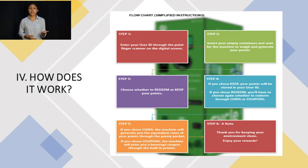If you choose coins, the machine will automatically generate the equivalent coins or cash reward of your containers shown on the digital screen, which you can get from the machine's penny pocket feature. And if you choose coupons, the machine will automatically print a beverage coupon, which you can use to buy your favorite drinks for free or at a discounted rate. And lastly, as you finish your transaction, a message will show on the screen thanking you for keeping your environment clean and encouraging you to visit again and drop your bottles and empty cans in the next PenFAB machine near your area.